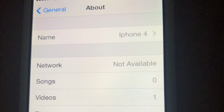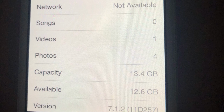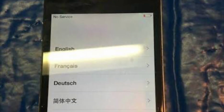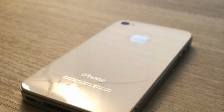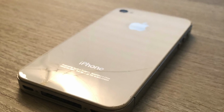Storage-wise, this was available in either 16 or 32 gigabytes, and it came in two colors, white, as the one I'm using today, and black as well. This one here is a 16 gigabyte model in white, but it's seen better days. As you can see on the back, it's been spider webbing, which was pretty common with this phone due to it being glass.